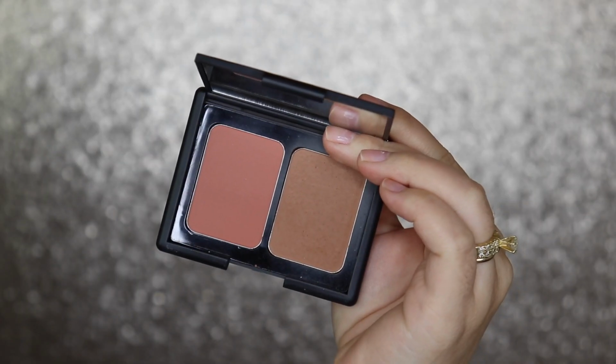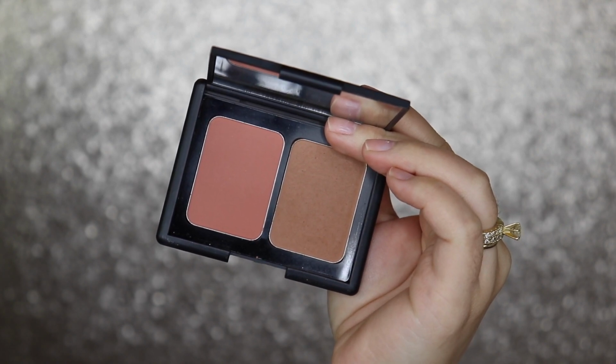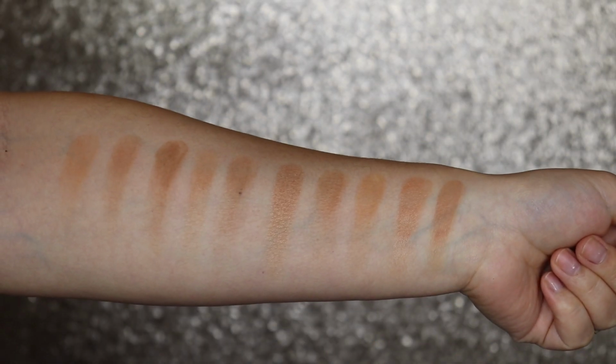Next, I have a super affordable option, like super freaking affordable. The brand that I'm talking about is e.l.f. Cosmetics. This is the Contouring Blush and Bronzing Powder Duo. This retails for $4. $4, you guys. I cannot believe this is only $4. This is the palette here. You do have the bronzer and the blush. As you guys know, again, love this type of shade, and you do get a mirror to go with it.